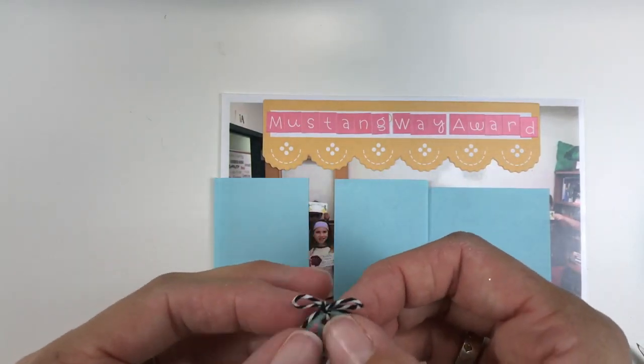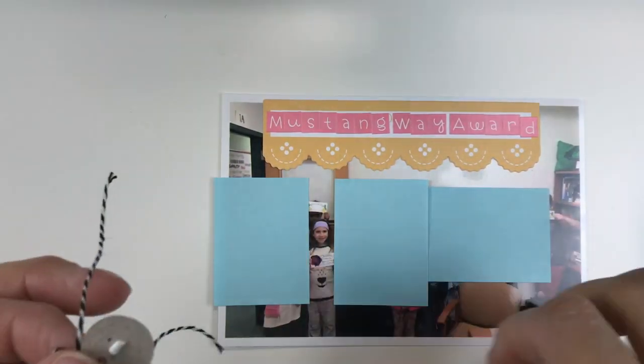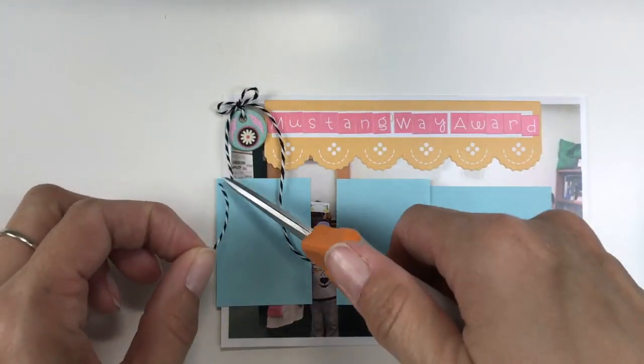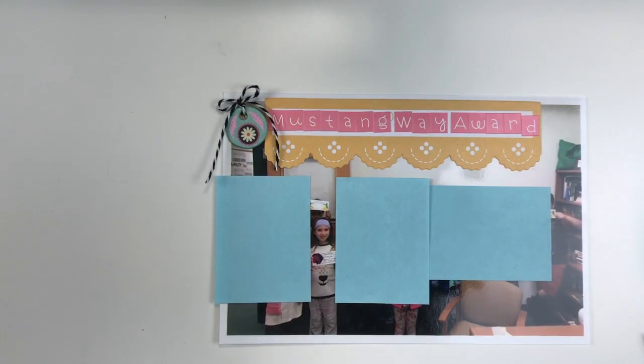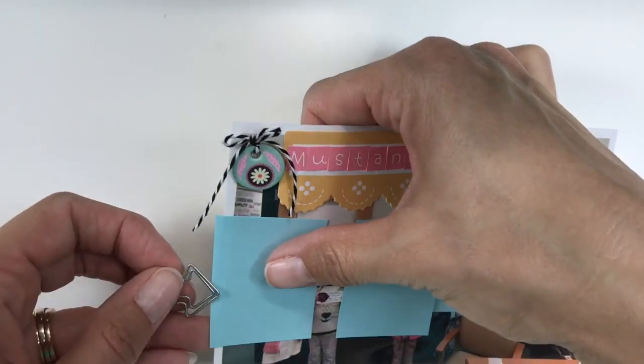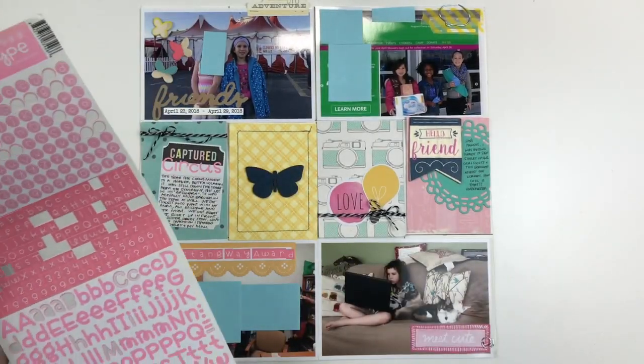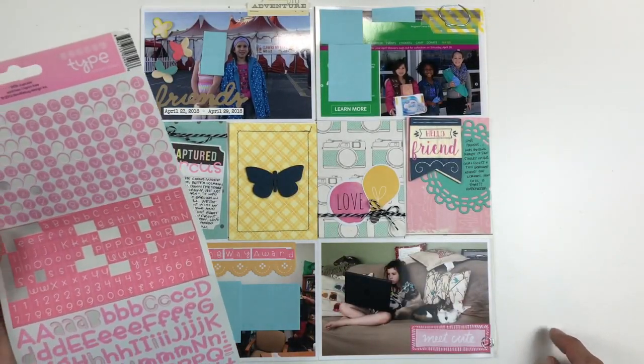Of course when I did that, the little bow kind of messed up and I'm fixing that, but no big deal. I'm also using my fine liner bottle. If you guys are interested in that, I just have Scotch Quick Dry adhesive in it, and you can get those fine liner bottles either on Amazon or from Hobby Lobby. And then I'm just adding this little arrow paper clip to point to my daughter. So that's pretty much it for the individual cards.